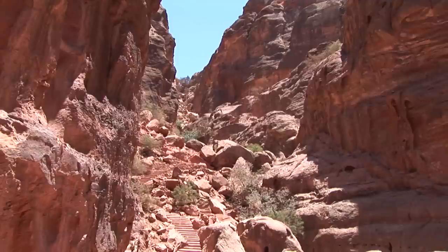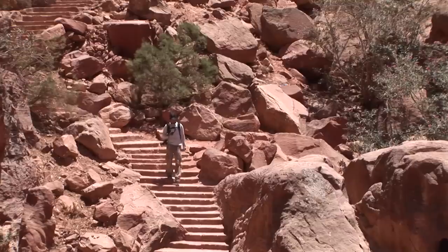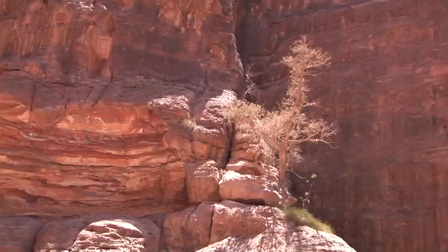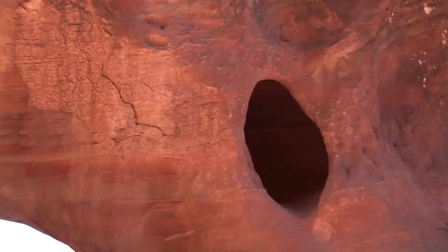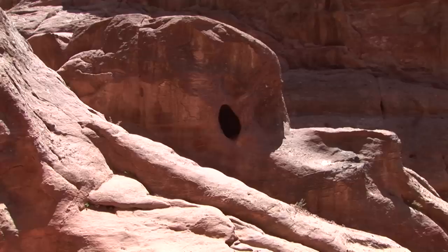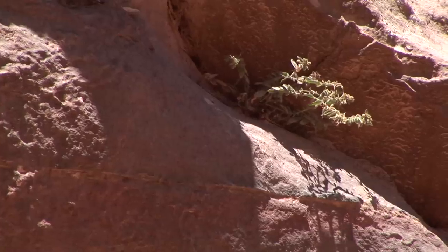The main steps to the high place of sacrifice start just before the amphitheater. The high place is called thus because it is located at the very top of a mountain. The only way to reach the high place is on foot, and visitors must climb some 800 steps to reach the top.